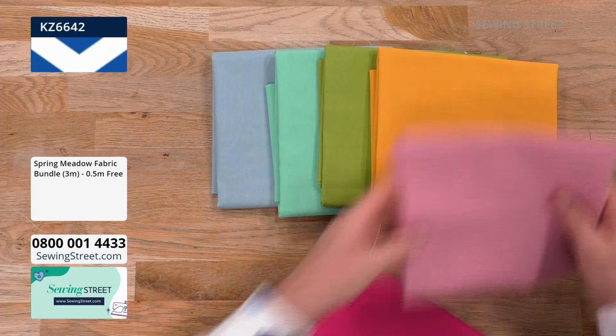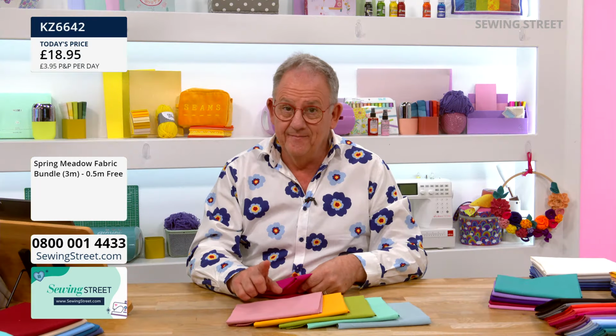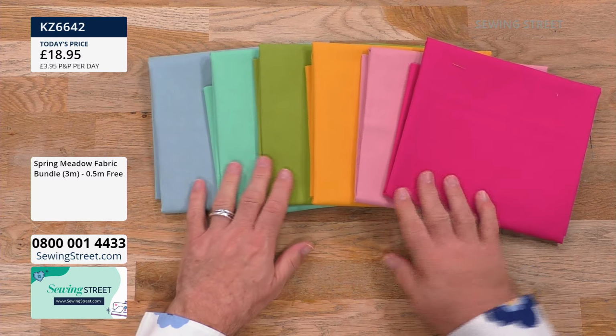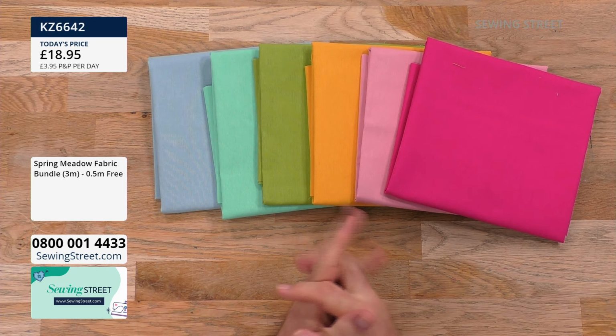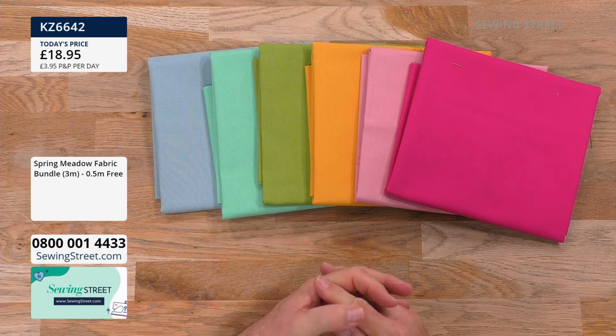Oh, crashing in. Right, I just want to warn you, this is the last one that's crashing. Right, there are no more crashes after this. Now, I like those colours. They're lovely, that's a lovely colourway, isn't it? $18.95, I wouldn't call it Spring Meadow. Yeah.